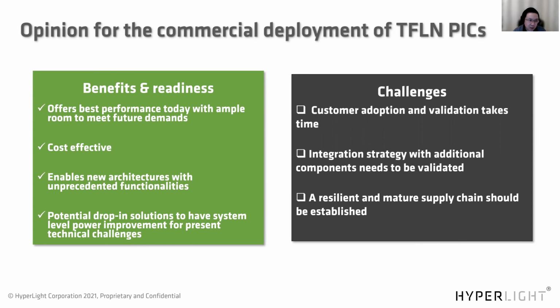We show through a fundamental first principle approach that it can be cost effective when it ships at volume. There is also evidence that, because of the high performance, you can enable some new architectures that were not previously possible. And finally, there is a path for potential drop-in solutions that still give a system level power improvement for present technology challenges. So this is something that can be adapted on a relatively short time scale.